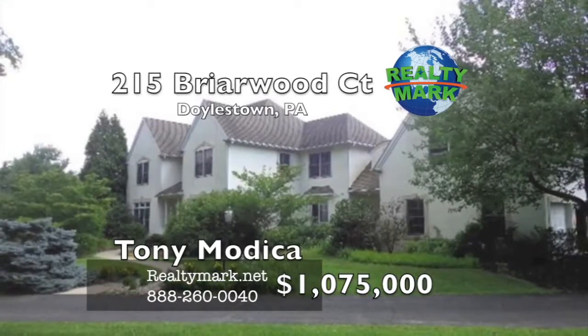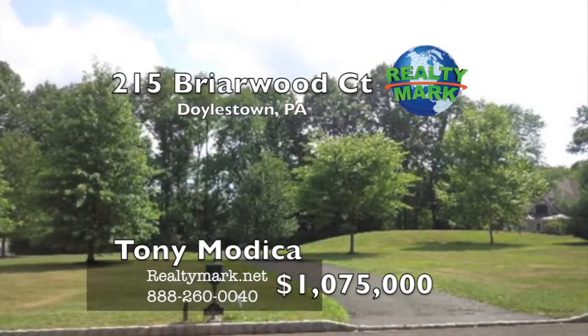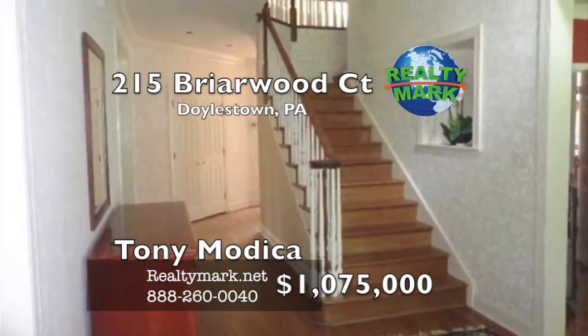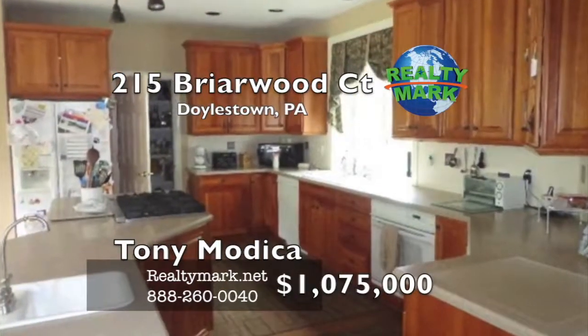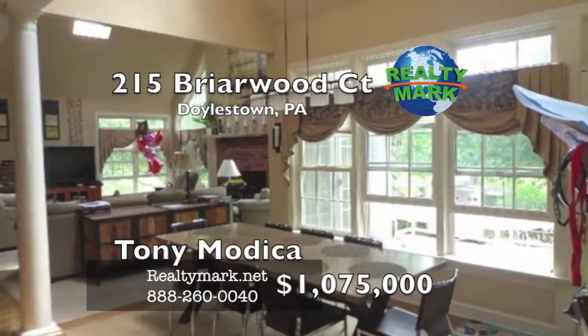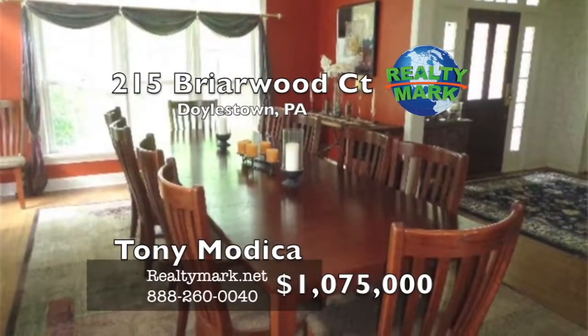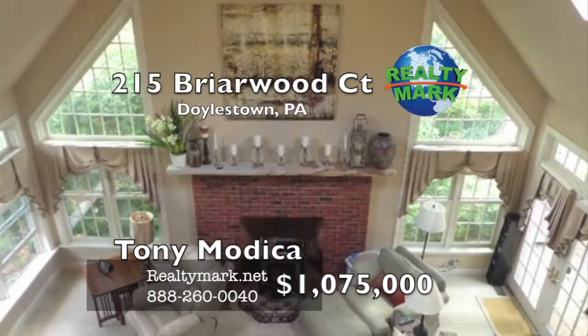This sought-after Briarwood development in Doylestown is a Vetta-built home on a very serene 4-plus acre property. Lots open to open space and a neighborhood appeal. There's a walkout basement to a 3-tier patio with open wooded lot views. All that you might expect and more. Easy access to Route 611 and 263, minutes to all the borough has to offer. Call Tony Modica for more details.